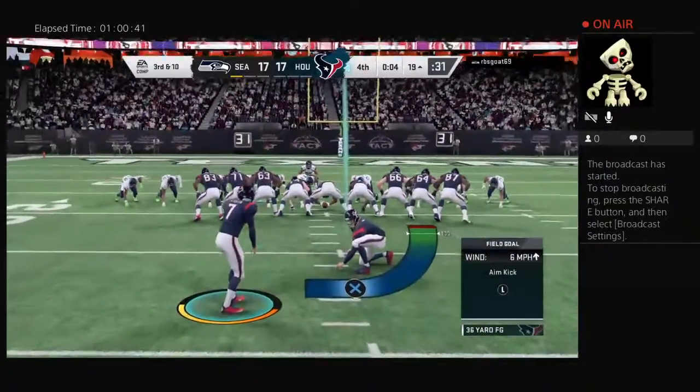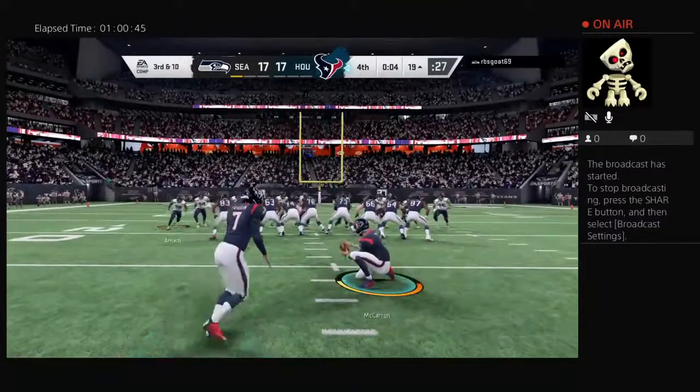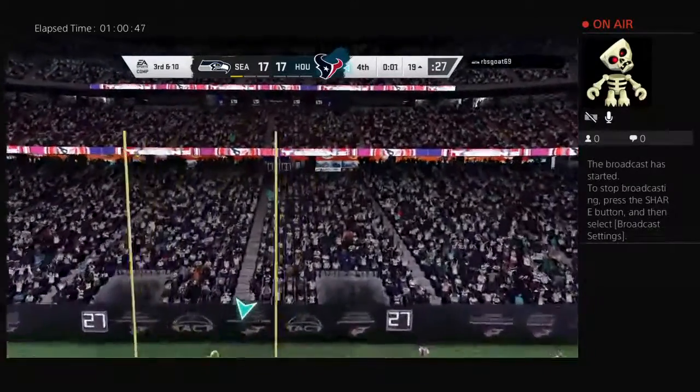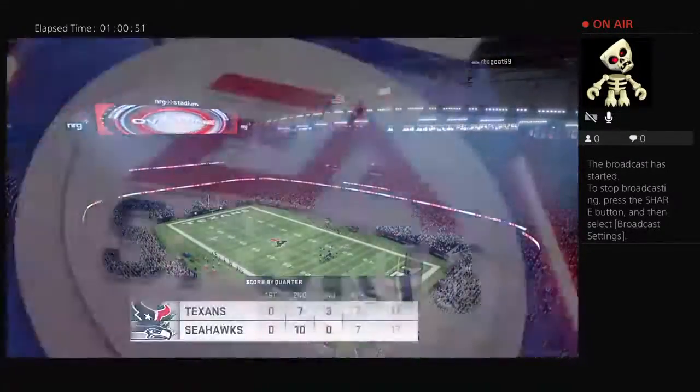Right now, you know that the heart is pumping for Kaimi Fairbairn. He's hit on his one earlier attempt tonight, but this, a little more pressure-packed for the win. And that is going to be no good. He pushed it wide to the right.